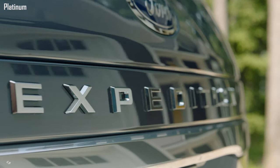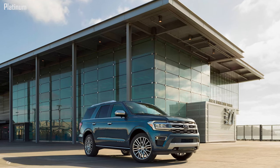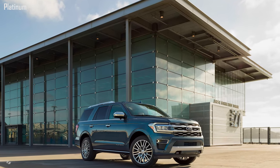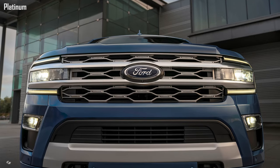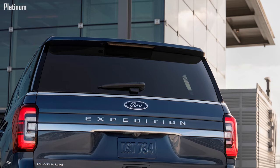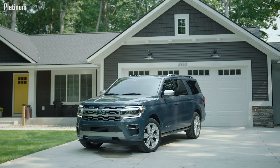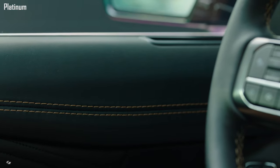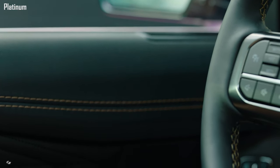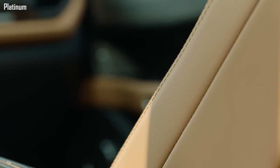For 2022, Ford BlueCruise will be standard on Ford Expedition Platinum. This feature will allow you to operate an Expedition Platinum hands-free on pre-qualified sections of divided highways, while being monitored by a driver-facing camera to make sure you're keeping your eyes on the road. Also, a new twin spar mesh grille and fog lamps with chrome accents have been added to the Platinum.